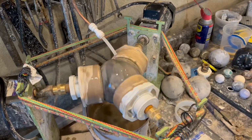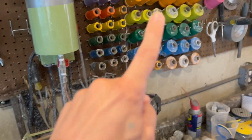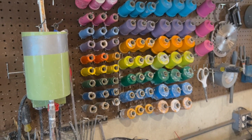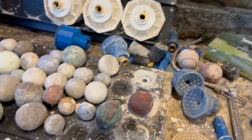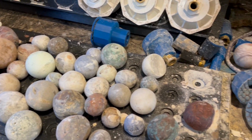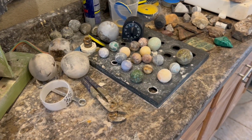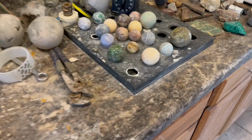So just got this started back up to show y'all. Those are the homemade cups for the sphere machine, but he's got the Highland Park and the full setup there to do the different sizes. Some lovely spheres he's got started here. We'll show you a couple of the steps from start to finish and look at a few of these.